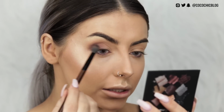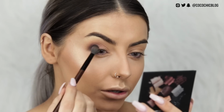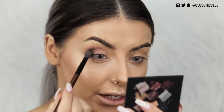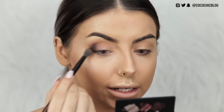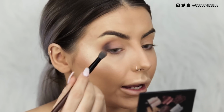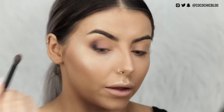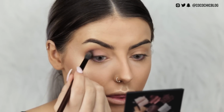That's actually a really nice black. It's not as crazy pigmented as I thought it was going to be, which I appreciate, because if I wanted it to be more intense, I could put a darker base underneath or just build it up. Like I'm just tapping in a little bit more. Yeah, that builds up really, really nicely. Okay, that is a good black.